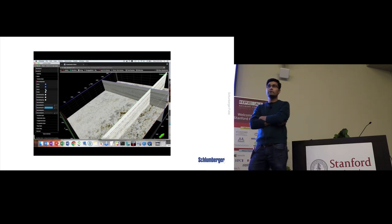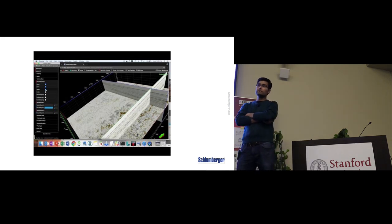I guess what I'm getting at is, do you have information about the four-dimensional future of the structures? I mean, can you look at something and say, oh, that's going to collapse? Other parts of the company will build geomechanical models.